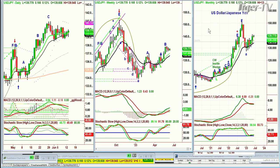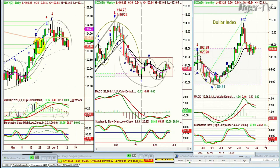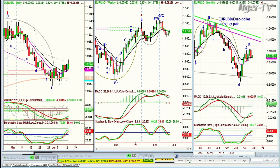Here's the U.S. dollar, Japanese yen. The yen is going to a peak A and then a peak B in the weekly chart. Very nice upside action. And look, I'll just do this one more time. Look at the dollar. It's the exact opposite. And that's very unusual because it's usually the euro that has the exact opposite to the dollar.